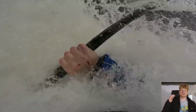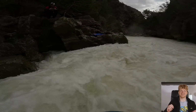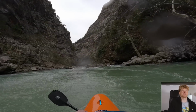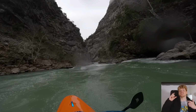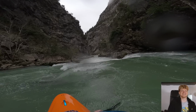When you put back in, you're quickly again coming up on something that I like to call the Thing. And the Thing is this cool double drop setup, and you never quite know what's going to happen, but you can be sure that if you're filming with a big camera and hoping to capture a sick line, none of those lines will happen with a big camera. It's only on GoPro that you get a clean line down this thing.